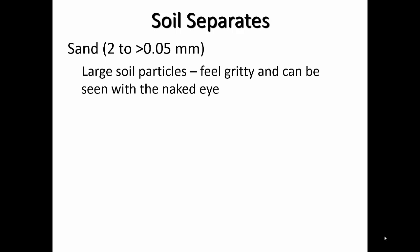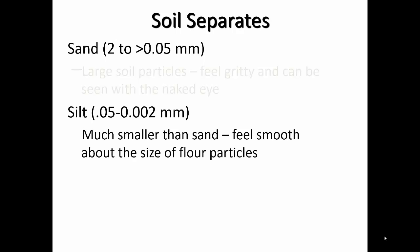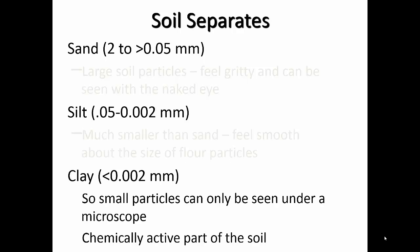Soil separates: the sand, silt, and clay. So sand, it's the big stuff you can see, you can feel, get it in your mouth, it's crunchy stuff. Then we have silt, smaller stuff, like powder, like flour. That's good stuff. That's really one of the key things that we want in the soil. And then we think about clay as being a bad thing. Too much of anything is not good. But you need some clay in your soil.